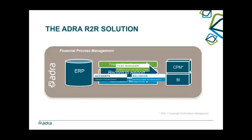So that's given you a brief synopsis of our solutions and how we are very focused on the R2R process and automating that process. And with that, I'd like to hand you back to Paul to take a look at the implementation of this process at Lloyds Register. Thank you very much for that, Deborah.